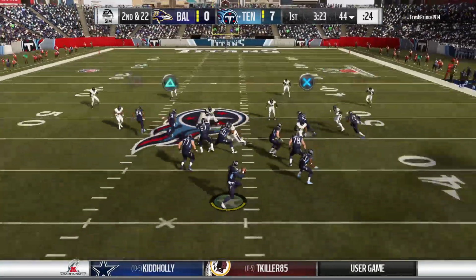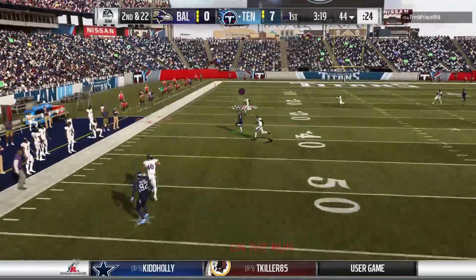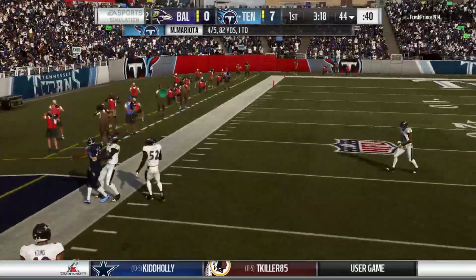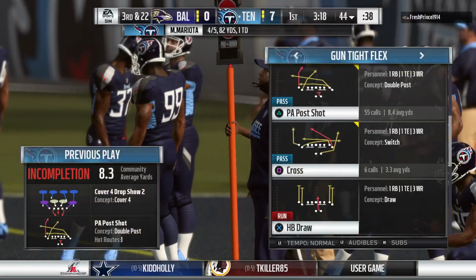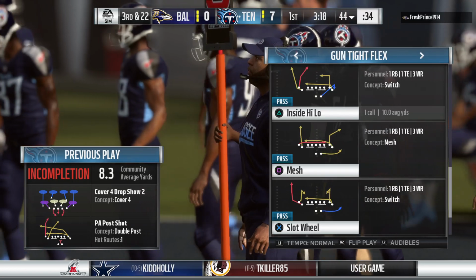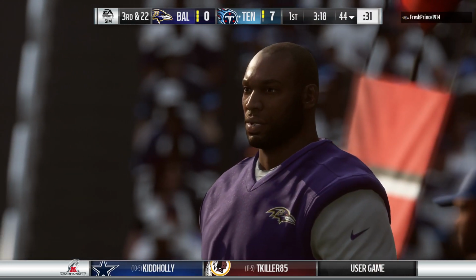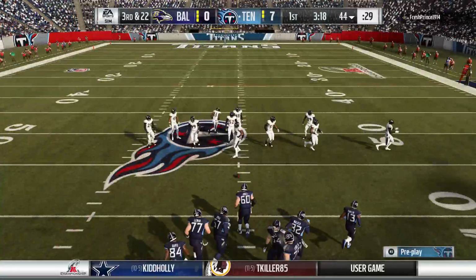Throwing is Mariota. Buying time to his left. That is incomplete. The intended receiver, Taywan Taylor. 3rd down here. I think he's a little trigger happy right there, and it turned into an ill-advised throw into their zone. Well, we know he has confidence. He'll throw it any place, anytime, anywhere. That time it fell incomplete.